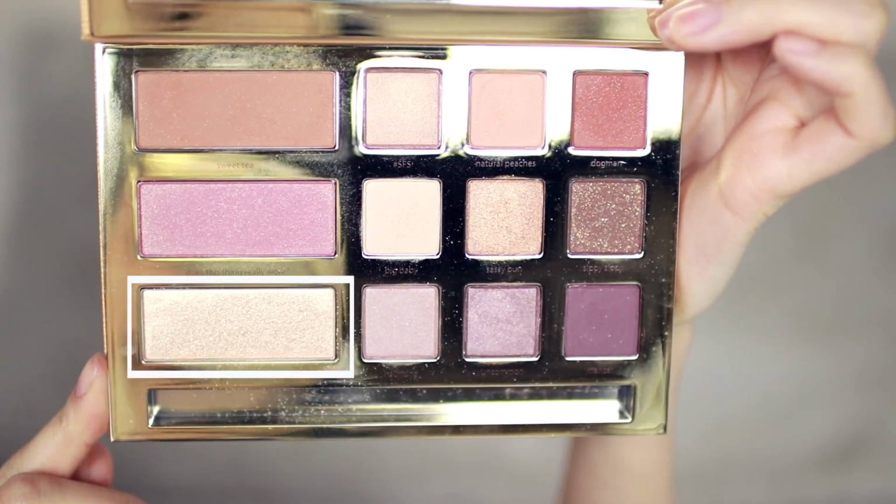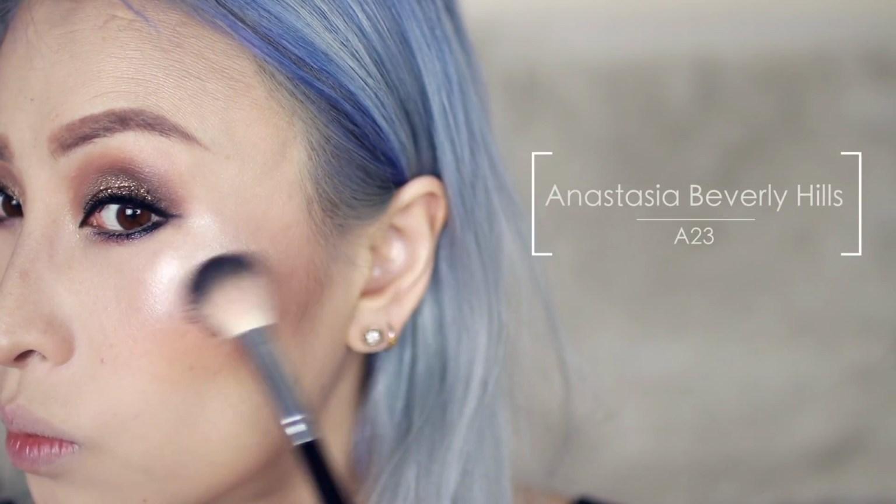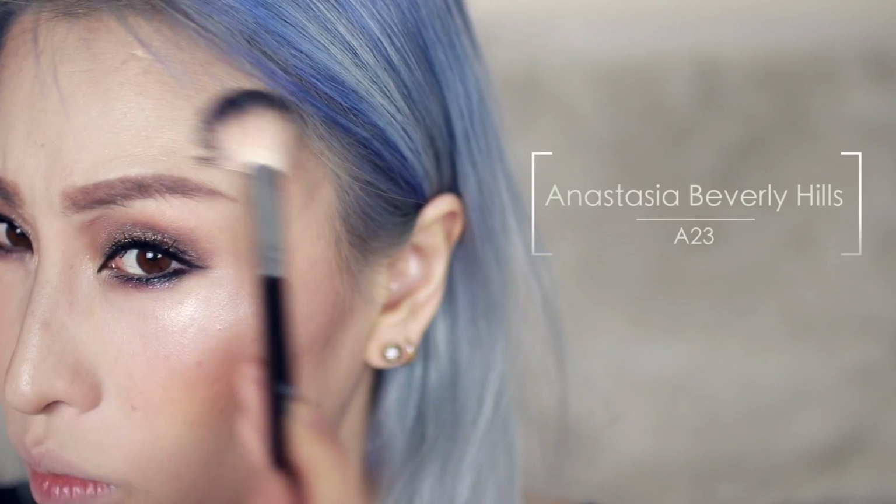Wing from the Swamp Queen palette, which is a white gold. So this will just add a tad bit of warmth onto Flexitarian. Also using Gator Wing, I'm just going to finish highlighting the bridge of my nose as well as the tip of my nose. Going to get that holiday Rudolph shine in there.